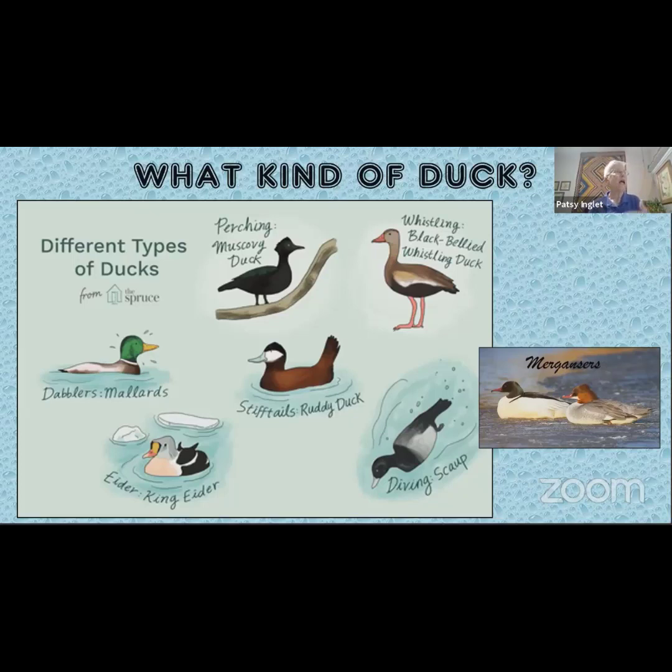Most of the wild ducks in shallow ponds are dabblers. Also muscovies and whistling ducks, which are more land-based ducks, or tree-based, you might say, also dabble when they feed. So they'll turn up, okay?